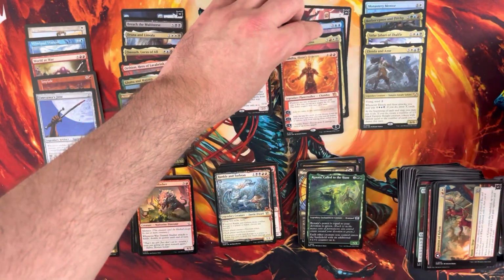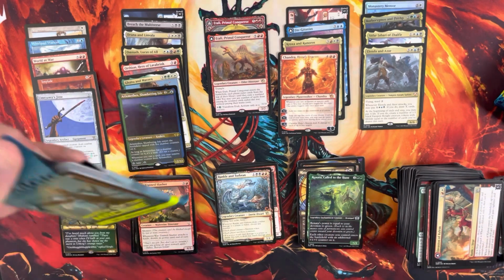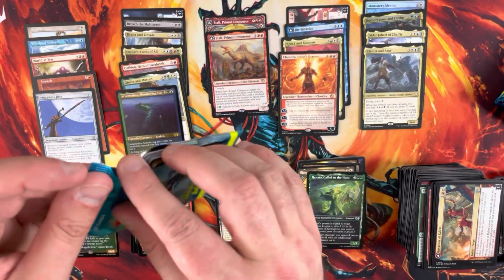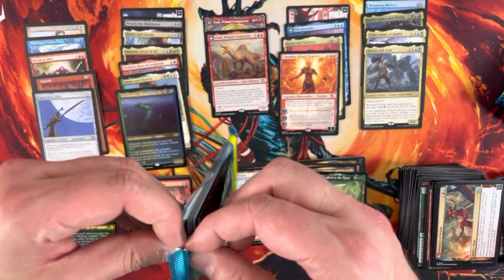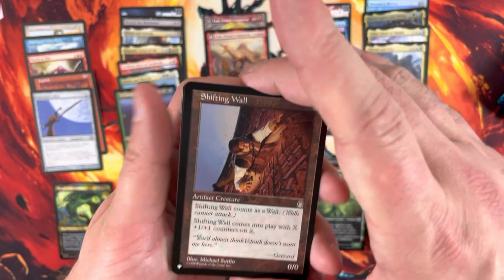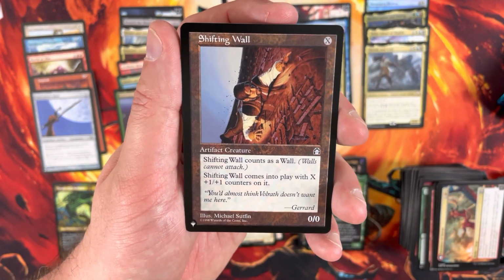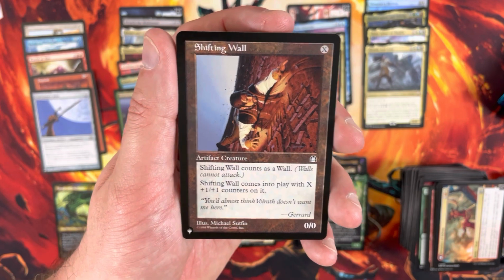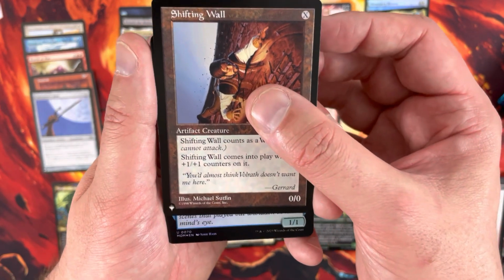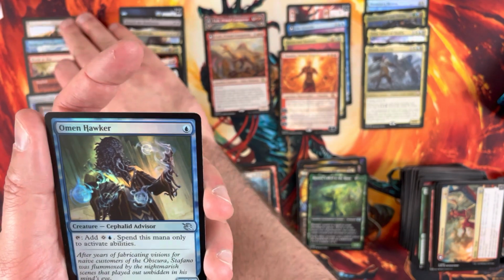All right. So that gives us 2 foil mythics in the box, 2 commander mythics, and 4 regular base mythics for a total of 8 mythics in this set box so far. And we've still got about 8 packs to go. Another card off the list here. What do we got going on here? Shifting Wall. That from Stronghold? I have no idea. Counts as a wall. Great. Comes in play with X counters. That's interesting. Definitely not as cool as Umezawa's Jitte, but, you know, that's interesting.